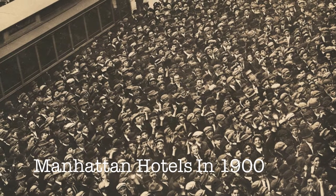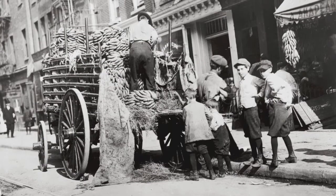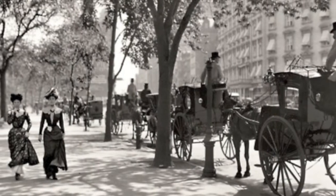In the year 1900, New York City was attracting all sorts of people. There were poor immigrants looking for a fresh start, and rich people looking to enjoy the theater and shopping areas. At this time, a number of hotels were beginning to develop.